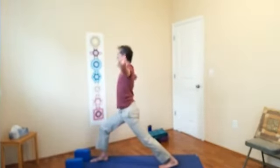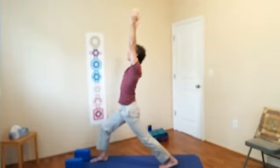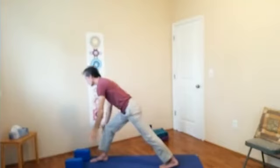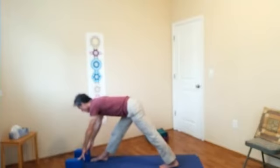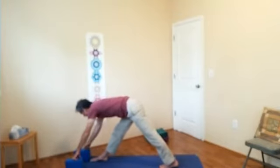Listen for any sense of freedom you've been able to create in the pelvis. You look so beautiful. Thank you. With your exhale, sweep your arms wide. Come over the left leg slowly, but with great stability. You touch both blocks with your hands. And as you're inclined now, straighten your left leg and listen for the freedom of movement that your body may have access to now.